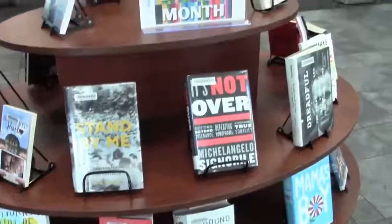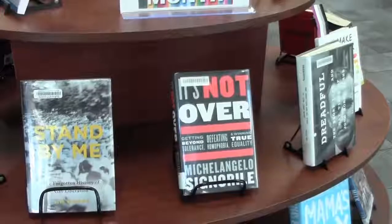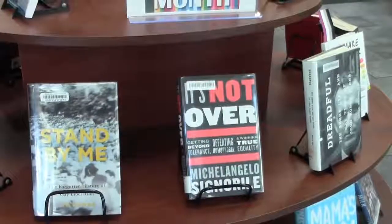So with your library card, not only can you check out physical books, but we also have a really robust digital library. We have access to lots of databases, including, with your library card, Ancestry.com, Heritage Quest. We have a Civil War database, so you can do some genealogy research online. We also have movies, ebooks, audiobooks, and music available for streaming through some of our apps.